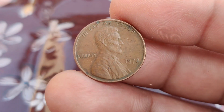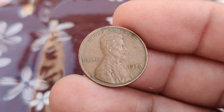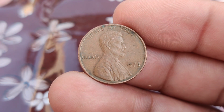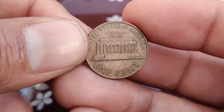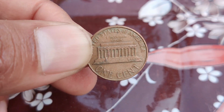Let's break it down. If your 1978 penny doesn't have a mint mark, that means it was struck at the Philadelphia Mint. Coins from Philadelphia in this era typically didn't carry a mint mark, so this in itself isn't unusual. However, the condition, tone, and unique characteristics of your coin could greatly influence its value.